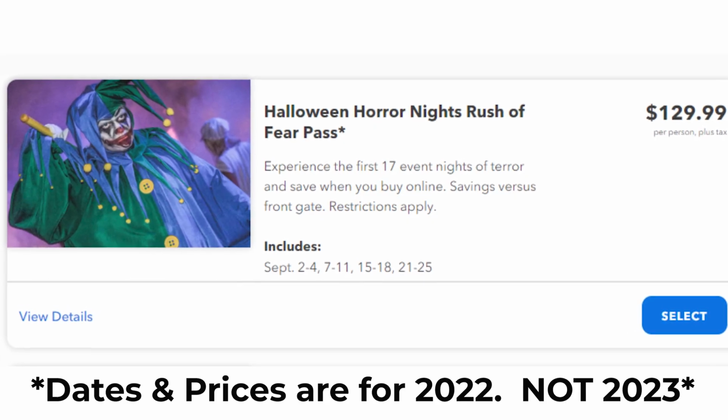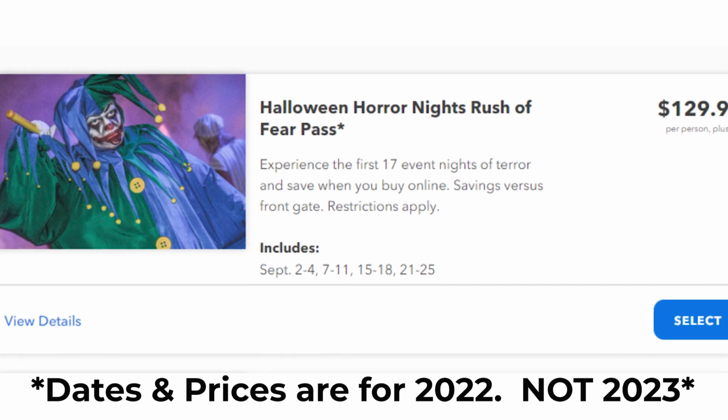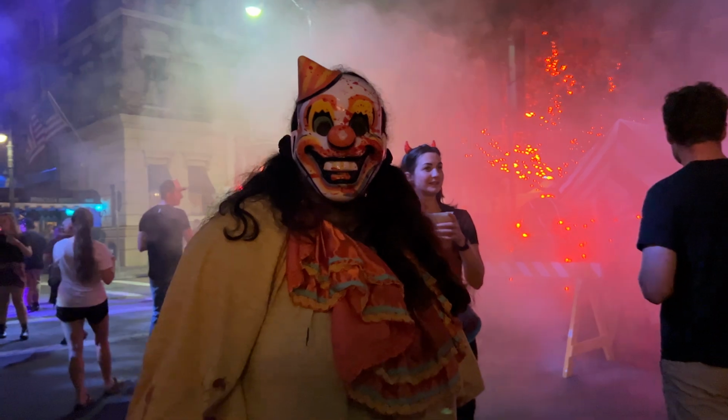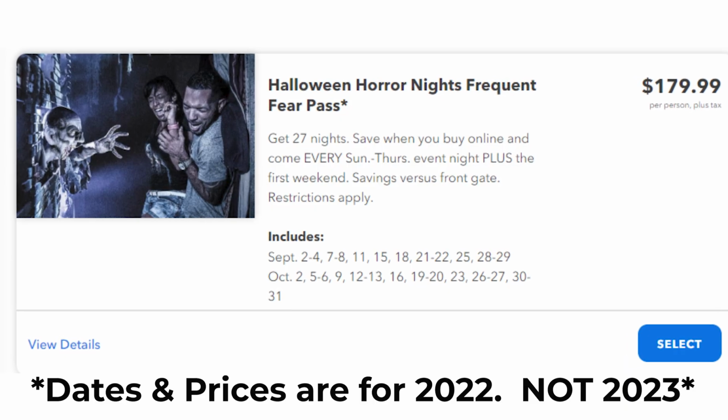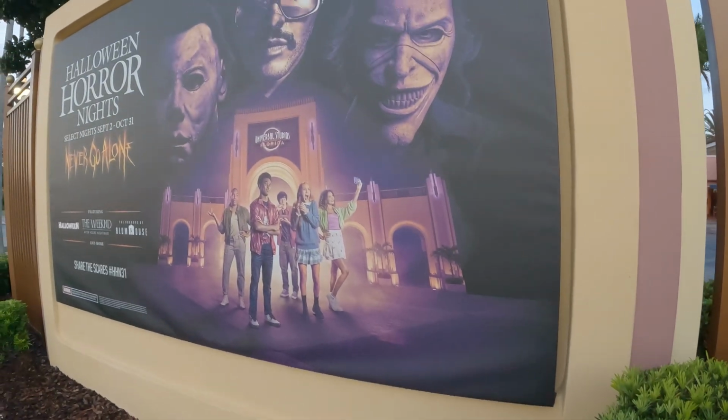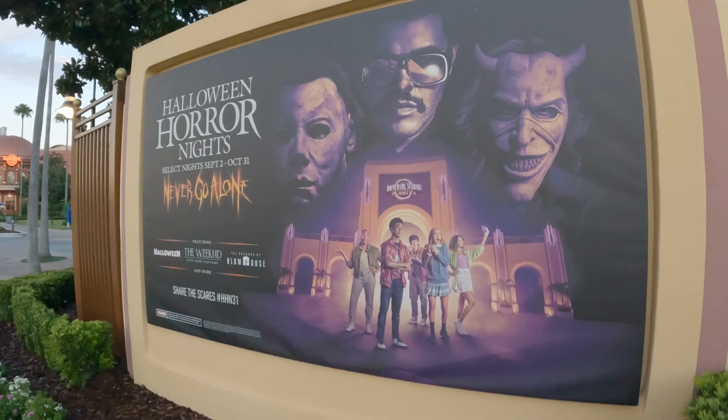Basically, the Rush of Fear Pass will allow you access to Halloween Horror Nights during the month of September and no nights during October. So if you're planning on visiting Halloween Horror Nights during the beginning of the Halloween Horror Nights season, this multi-night ticket might be for you. The next ticket option that we have is the Frequent Fear Pass. This ticket allows you access to the nights of HHN on Sundays, Wednesdays, and Thursdays in September and October, and you have access the first opening weekend of September.